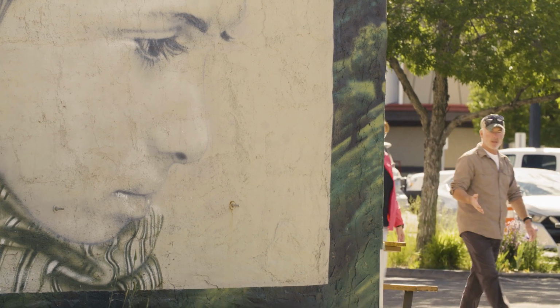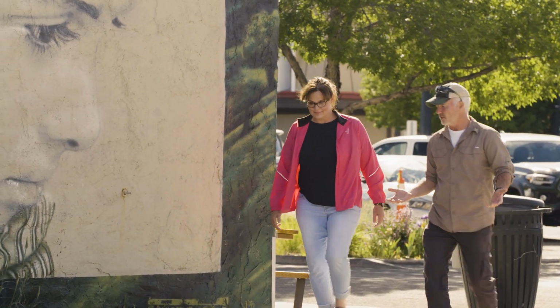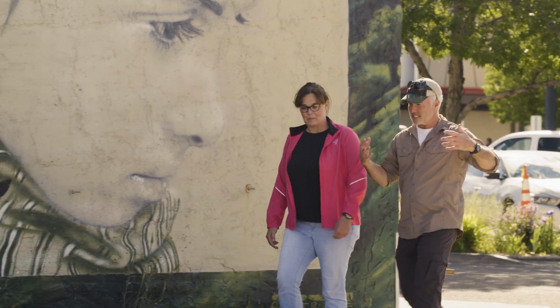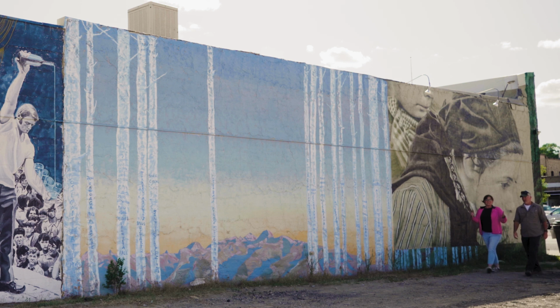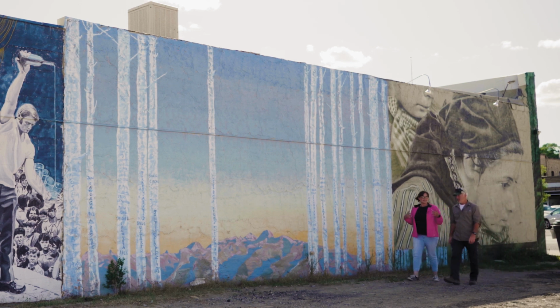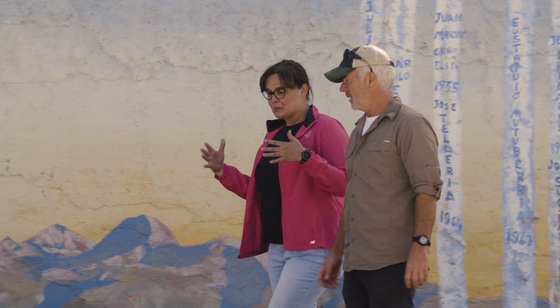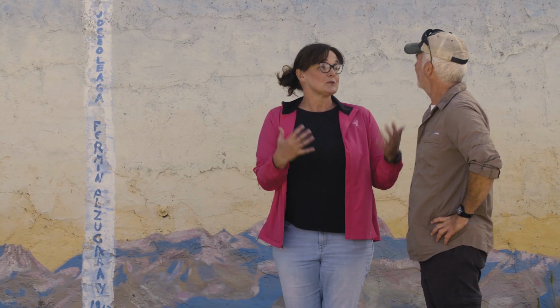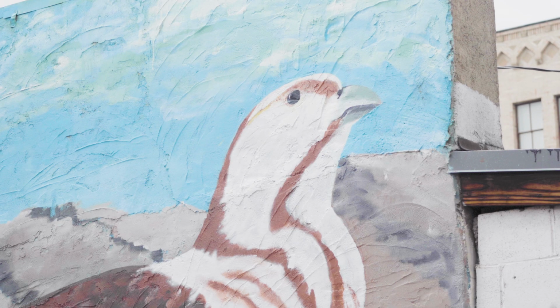Well, I have to be honest with you. I didn't realize that all these murals were all over the city of Elko. I mean, it really adds this vibrancy to the town. When did all this happen? It's amazing. It happened just a couple of years ago, and it really has added a whole other dimension to the art scene in Elko. Before, there was just a lot of cowboy and a lot of Western, which I love. There's nothing wrong with that. But the murals add this whole other perspective to the art scene.